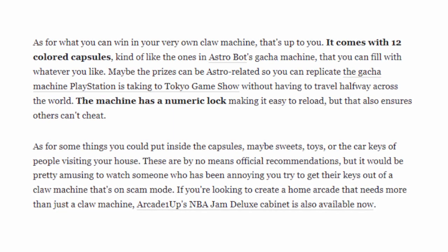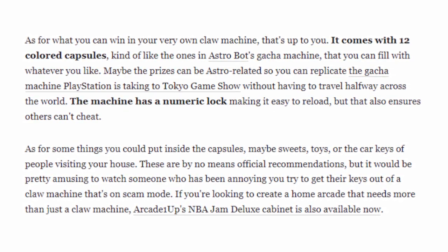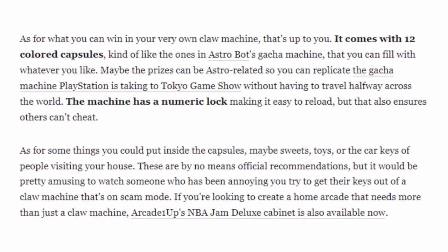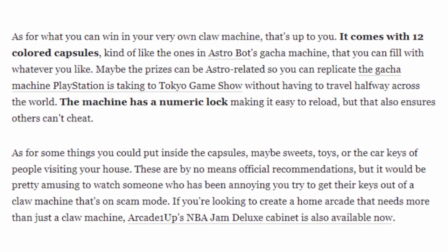Anyway, what can you win in this thing? Well, this article's about to tell us. As for what you can win in your very own claw machine, that's up to you. It comes with 12 colored capsules, kind of like the ones in Astrobot's Gacha machine, that you can fill with whatever you like. Maybe the prizes can be Astro related, so you can replicate the Gacha machine PlayStation is taking to Tokyo Game Show without having to travel halfway across the world.